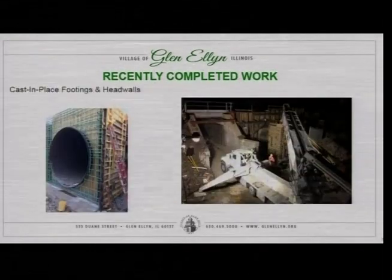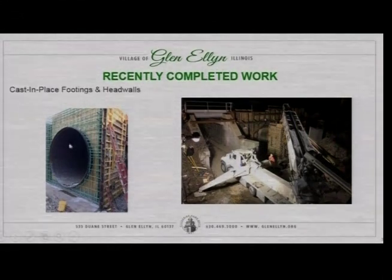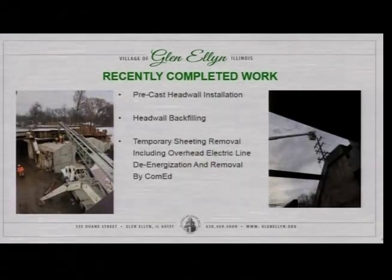In this particular photograph, you can see this is the cast-in-place head wall that was being framed up with the reinforcement being placed in this picture, and then a late-night concrete pour to get the head wall construction completed. So both of the cast-in-place head walls at the ends of the tunnel are constructed. In addition to that, there's precast sections of wall that have been set in place, and then the contractor had to backfill behind those with stone and lifts and compact it. So the head wall backfilling is substantially completed.